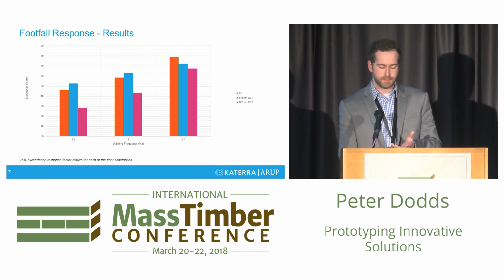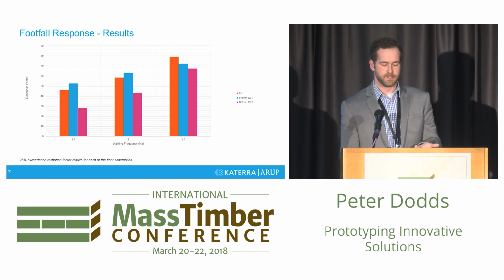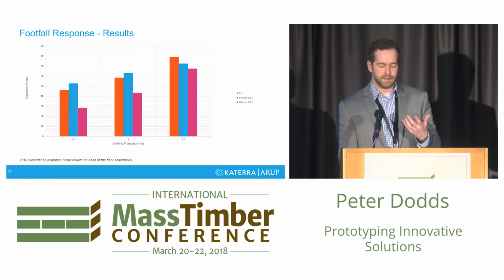So our vibration measurements are echoing what our acoustic measurements have indicated to us, and that the CLT assembly presents a viable alternative to TJI floor assemblies with respect to the acoustic and vibration performance, and even exceeds the performance of the TJI for various metrics we looked at. Additionally, CLT allows us the flexibility to utilize various flooring materials while still meeting our code requirements, and can have all of the advantages inherent in CLT construction.